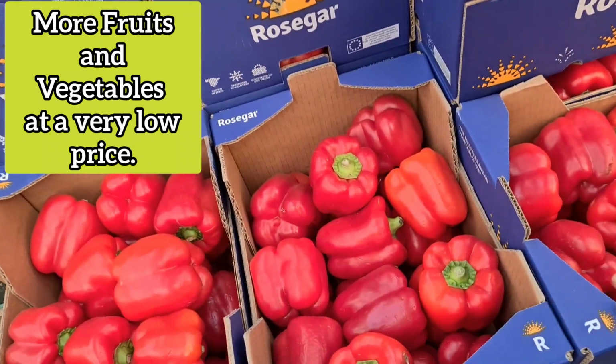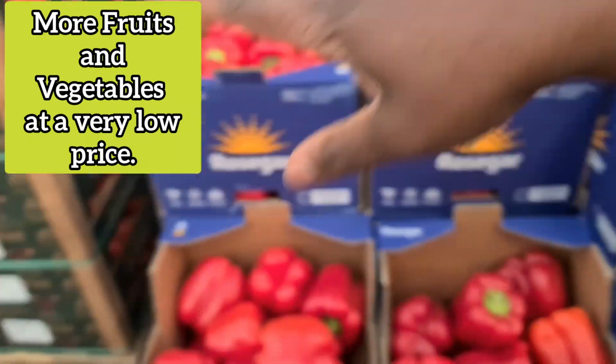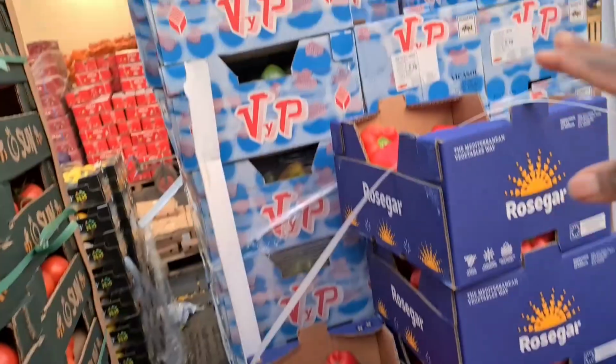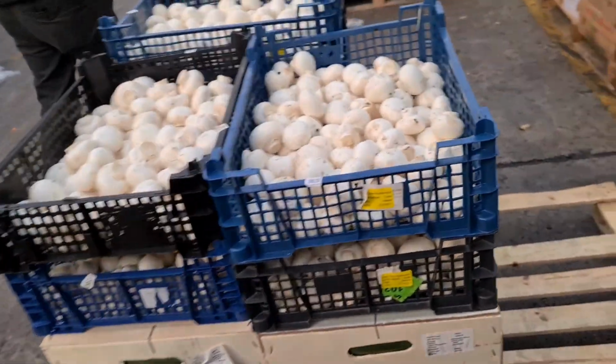Red bell pepper, and over there they've got lots of tomatoes, and there we've got lemon, the green pepper, mushrooms, and you name it, whatever.